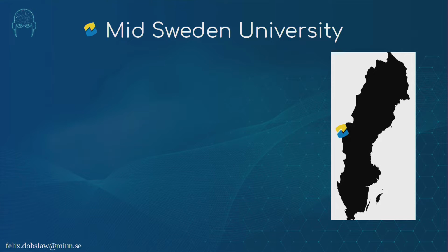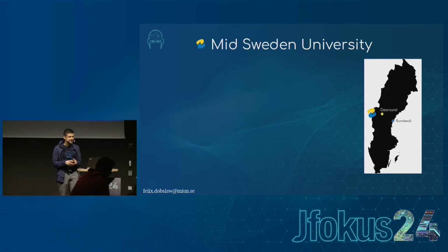Mid-Sweden University, very good marketing or sell. It's simply a university in the middle of Sweden, right? So that's easy to understand, easy to remember. For you to see, compared to where we are today, this is Stockholm and Gothenburg. It's some 4 or 5 hours by train.